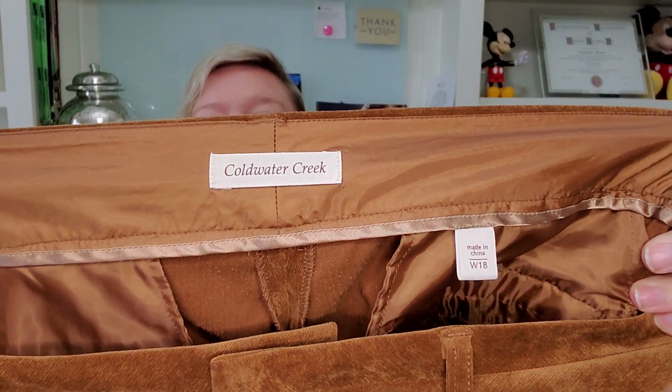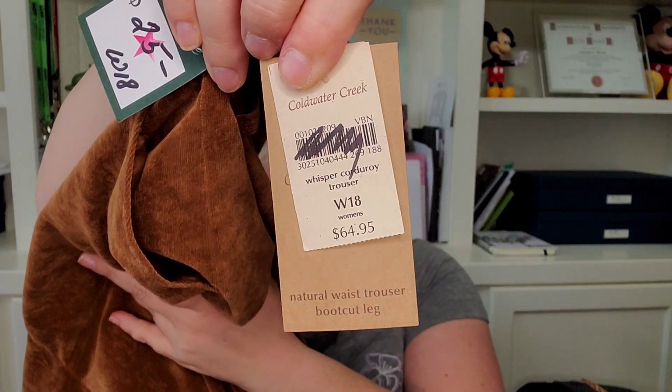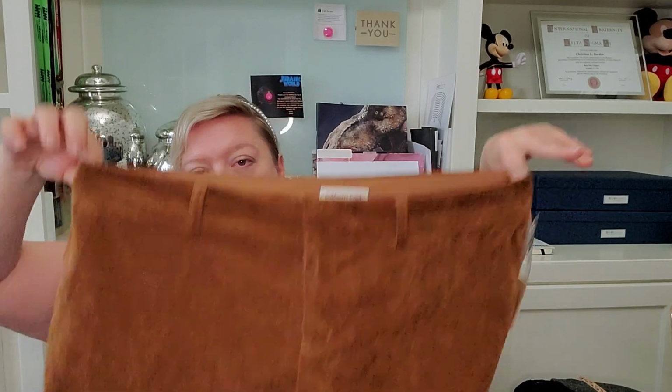Okay, this is one I probably wouldn't have picked up, except it was new with tags. So I grabbed a brand, Coldwater Creek, in a mini corduroy brown pant. These were new with tags. This is a size 18. It was also plus size, so I was like, yes, please. And this originally says it was $64.95. And that is a comfort pant, so I was happy with those.